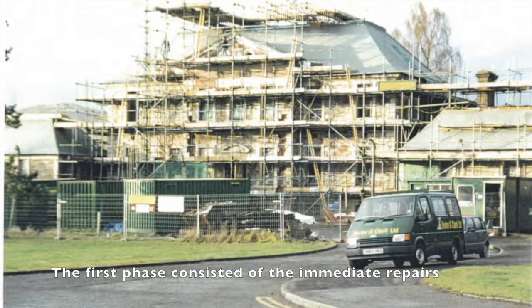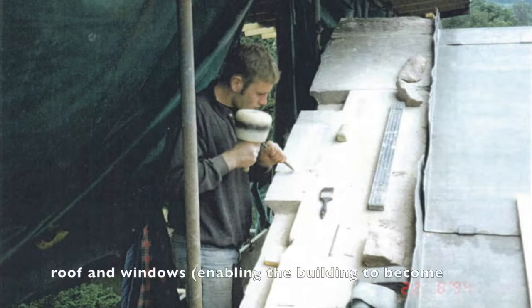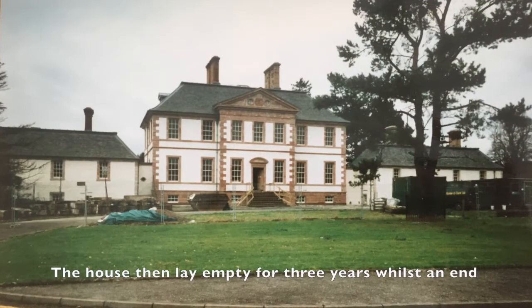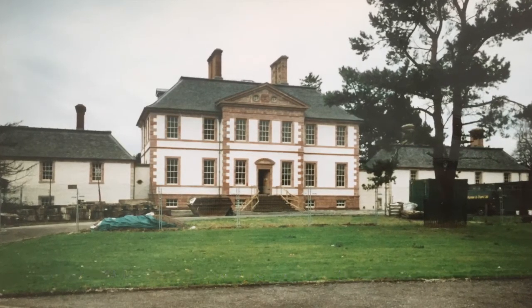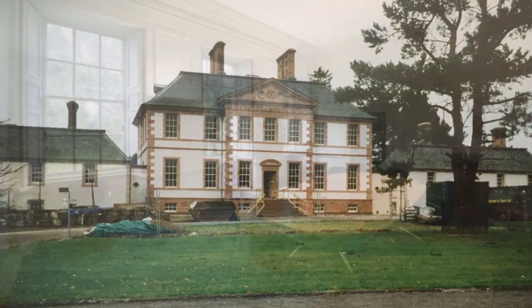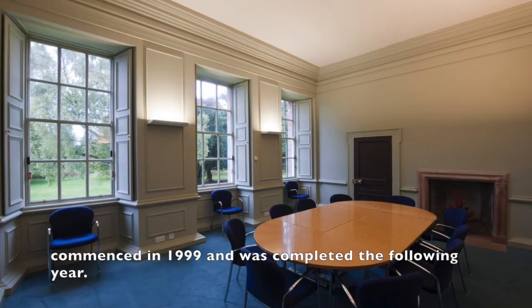The first phase consisted of the immediate repairs necessary to prevent the building becoming a ruin. These were completed in 1996 and consisted of a new roof and windows, enabling the building to become watertight once more, the restoration of the exterior, and the installation of basic internal partitions. The house then lay empty for 3 years whilst an end user was identified and a new funding package was put together for the full restoration of the interior. The work of converting the building into offices commenced in 1999 and was completed the following year.